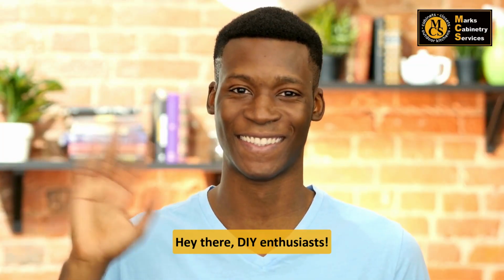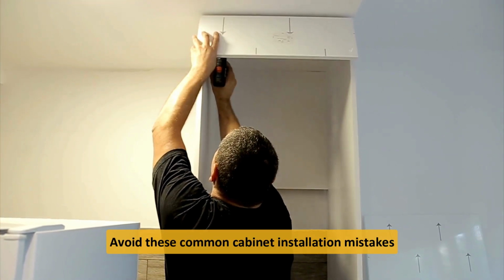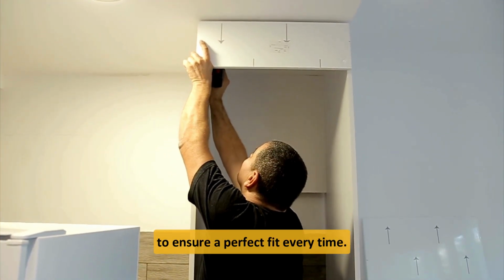Hey there, DIY enthusiasts! Avoid these common cabinet installation mistakes to ensure a perfect fit every time.